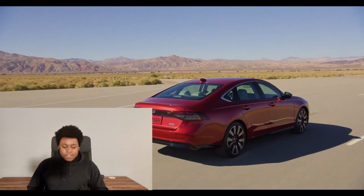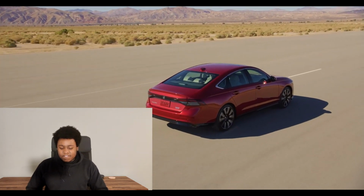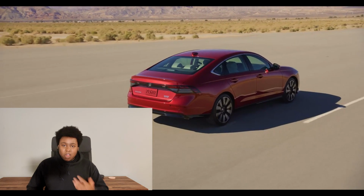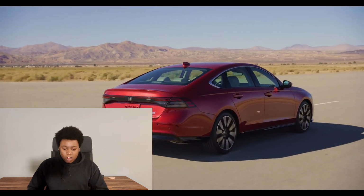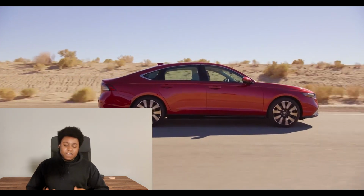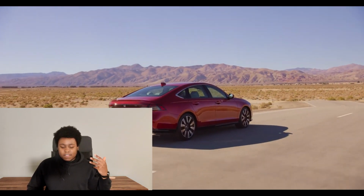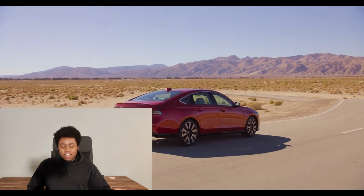Some more performance things that they did here. They retuned the 4-wheel independent suspension and they stiffened up the chassis as a part of it, riding on the new Honda Global architecture. In addition to Econ, Normal, and Sport, there's now an individual mode, and I expect they'll operate pretty similar to what's found on the Civic Si and the Integra.